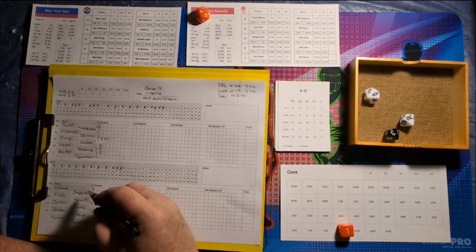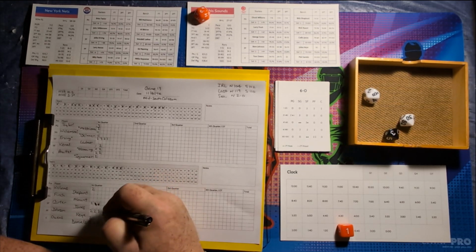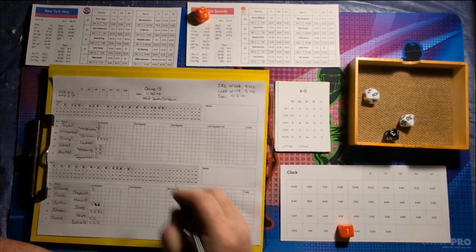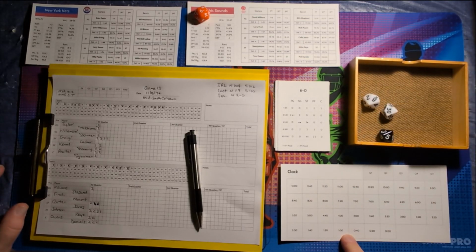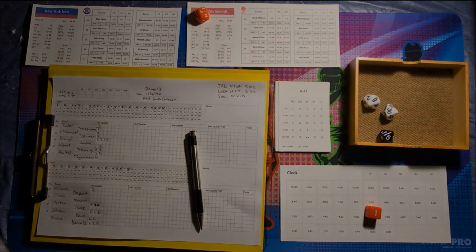I messed that up. Let's see, 2, 4, 6, 8, 10, 12, 14, 16, 19, 21, 22. So we should be at 22 after that. And that's it for the Sounds. That's going to take us 1 minute into the second period. I'll get some totals and be right back.